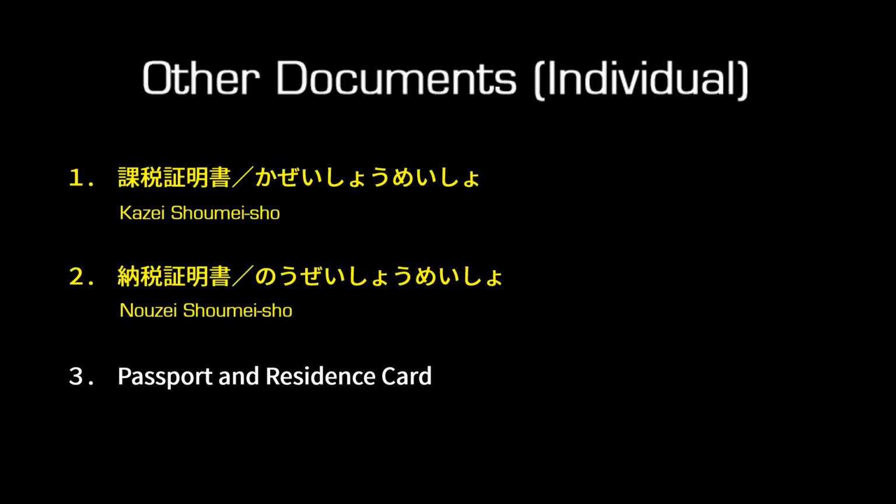These were actually obtainable at the ward office. Depending on where you live, you might have to go to City Hall. It just depends on the municipality. Lastly, I needed to bring my passport and current residence card with me. Those are pretty self-explanatory. Once all the material was in order, I went over to the immigration office.